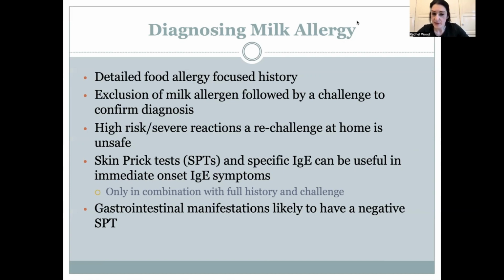Skin prick tests and blood tests are only helpful in these immediate IgE symptoms and should only be done in combination with a full history and challenge. It's not helpful to do a full panel of specific IgE blood tests for all the different food types, particularly if the infant is still only on milk or breast milk. And it should only be done specifically to a food group following a reaction to that food protein. The GI manifestations, particularly in the delayed milk allergy, will likely have negative skin prick tests and therefore not helpful at all in a diagnosis.